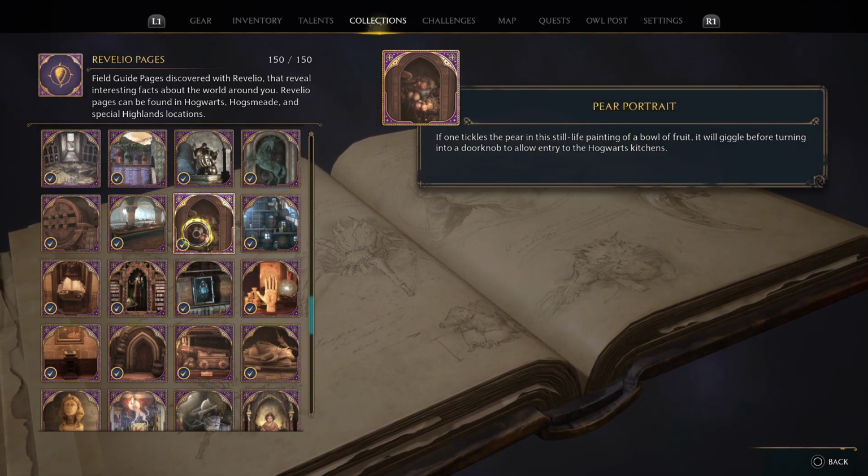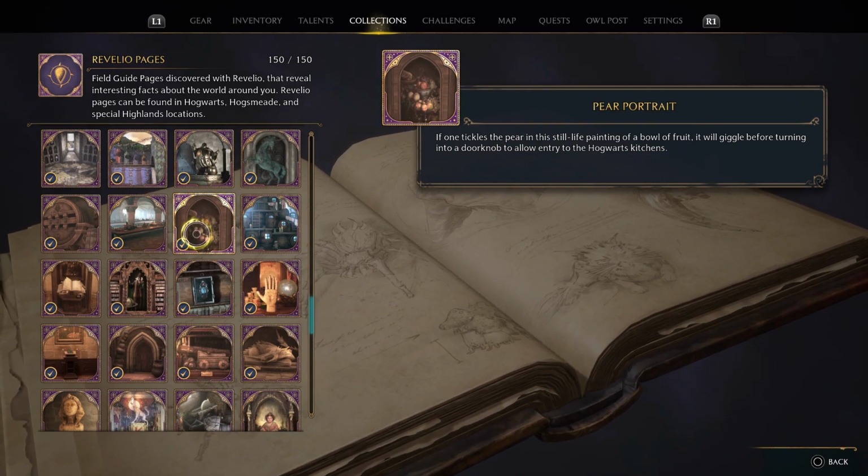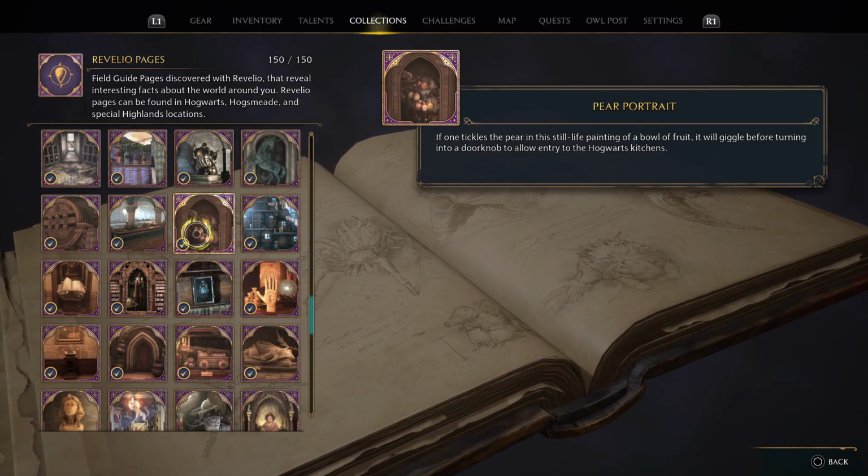Pear portrait. If one tickles the pear in this still life painting of a bowl of fruit, it will giggle before turning into a doorknob to allow entry to the Hogwarts kitchen.